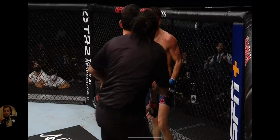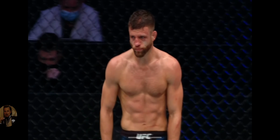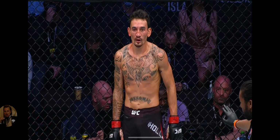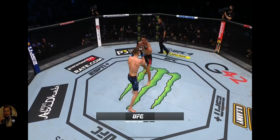This is a new Max Holloway entirely. And Calvin Kattar looks like he's ready to go. Look at him off the finish. Thompson, this dude is as tough as they come. Well, he has such a will to prepare. He's going to have to lean on that conditioning and that Boston heart that resides within.